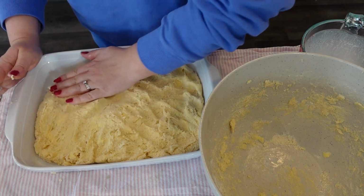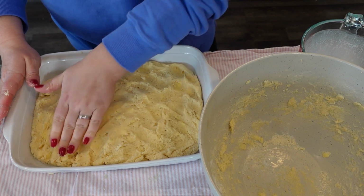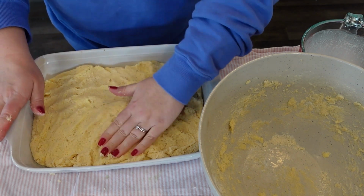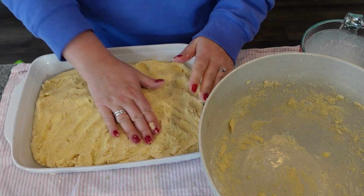If we need to cook it a little longer because it's a little thicker, that's okay. But I almost want it to look like a cake, even though it was gonna be in a sheet pan. I just don't have that size sheet pan. I used to, but I lost them. I don't know where they went.